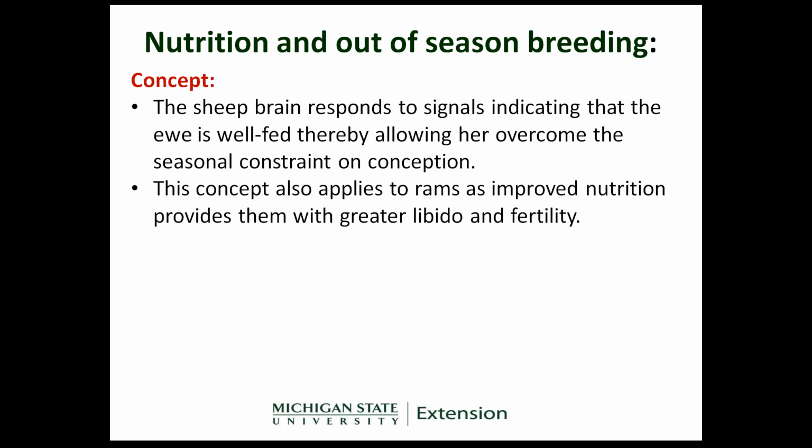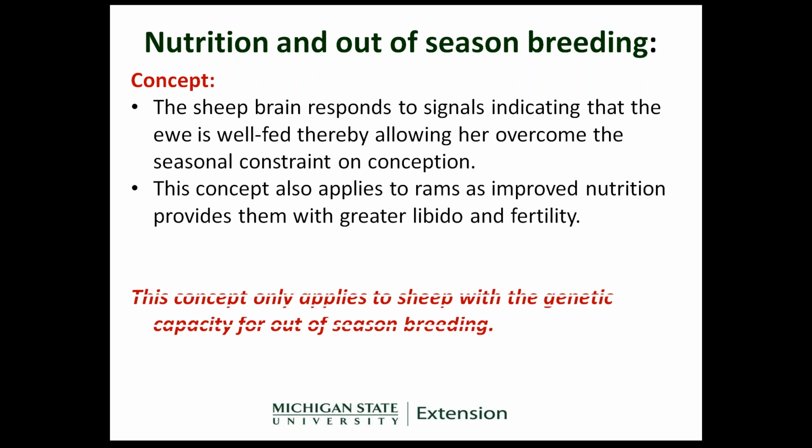Some breeds are more aseasonal than others, but even the sheep breeds that we consider fairly aseasonal still typically have some nutritional barrier. At least that's the picture that is emerging. This concept also applies to rams. If you improve ram nutrition out of season, they're going to have much greater libido and fertility, as I'll show you in a minute.